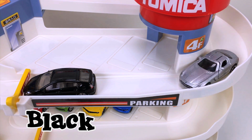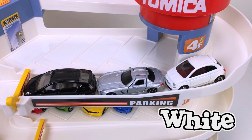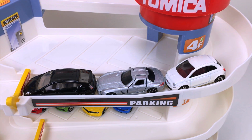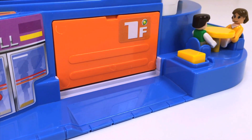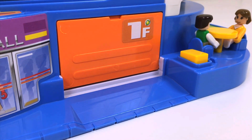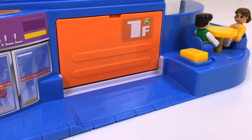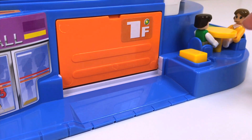Black, gray, white. Check this out. There's a VIP garage down here on the first floor. I wonder who's inside. Let's find out.